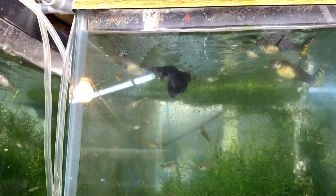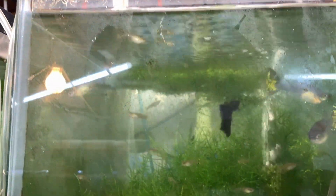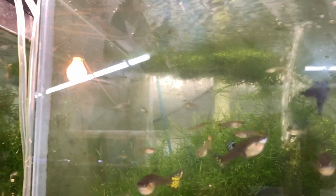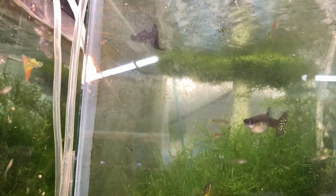Here's the breeding project. Red cobra females and a black Moscow male. Lots of fry. I'm assuming those fry are going to be all red cobras. I'm probably going to pick out the adults shortly, throw them in another tank and see what we get there, and then let these guys grow up.